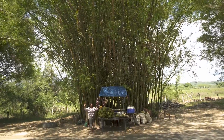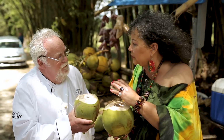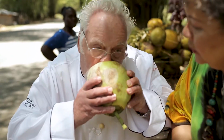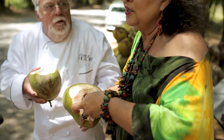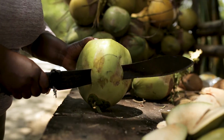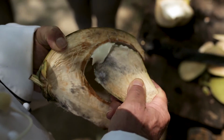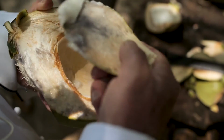I cannot go to Bamboo Avenue without stopping for a freshly cut coconut. Many persons are having it with a straw, but that's not the way we do it in Jamaica. We say kissing the coconut. Put your mouth here. The jelly here is very soft and very good. So we're going to cut it now. That's the spoon. You don't bring a spoon from home, you use this as a spoon. They say there's no cholesterol at this stage when it's a jelly. That's correct.